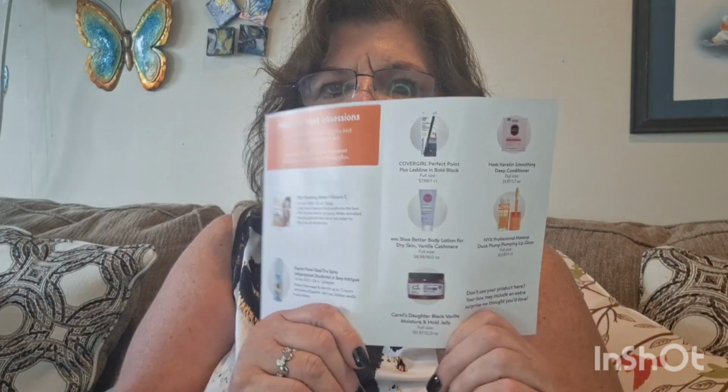So it's a good price, and usually one item in here pays for it, and it's interesting. And you do get drugstore brands, and you get these cards, and this is all the things you could have gotten. And it always says on there, don't see your product here? Your box may include an extra surprise that we thought you'd love. So there's that.